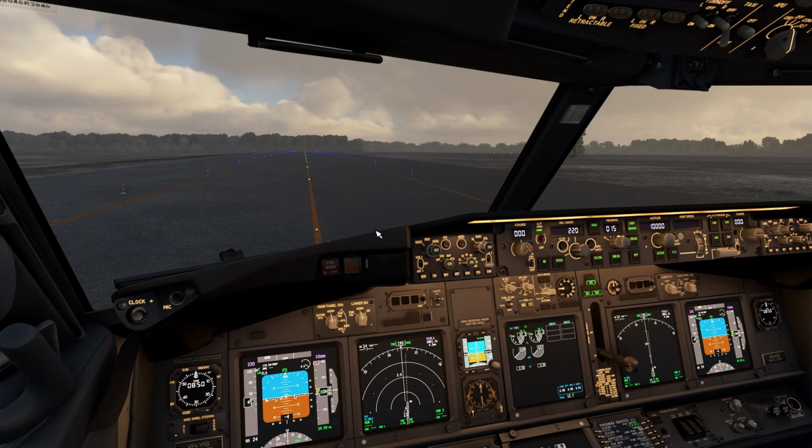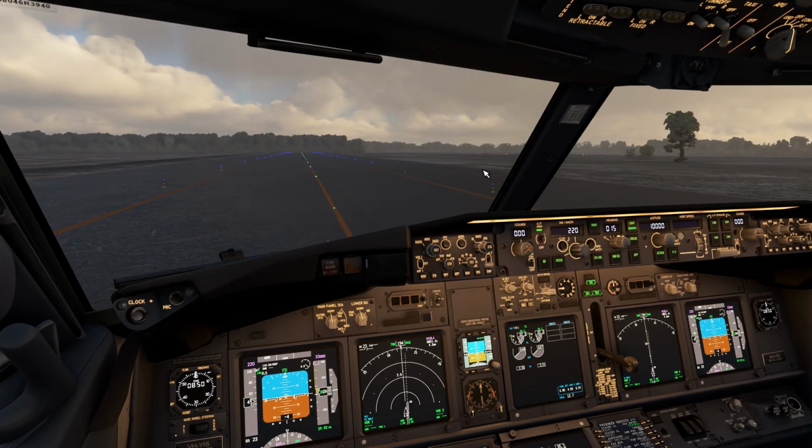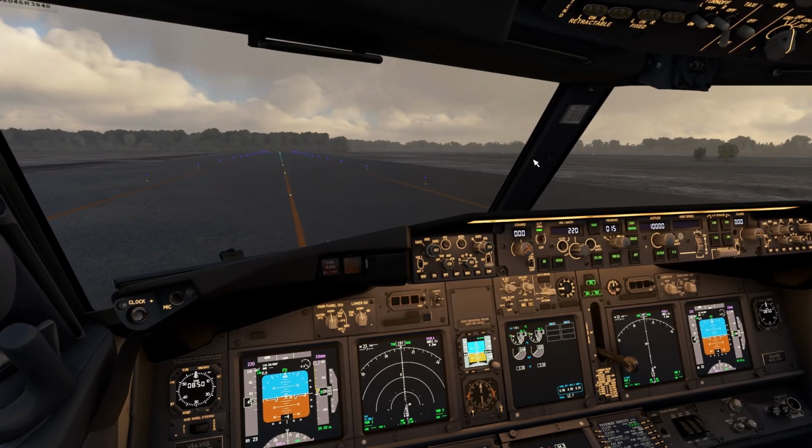And we've got our altitude dialed in to 10,000 for now. Finally we'll go to 35,000 like I said earlier. Just going to bring up the range a little bit.